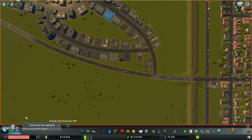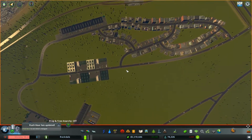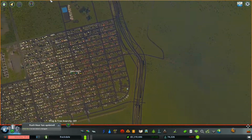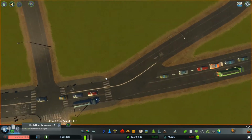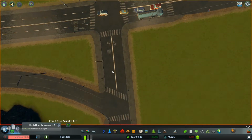I'm really thinking of putting industry out here, but I think I need to let this area just kind of settle for a little bit, and we can go from there. But I'm thinking in this episode, I really like how this turned out. It actually turned out pretty well. I also did try to do some line work as well, as you can see.